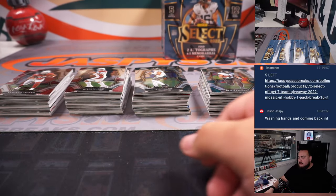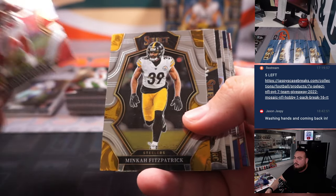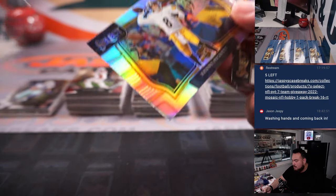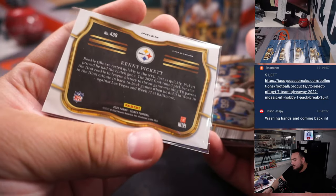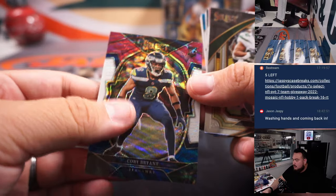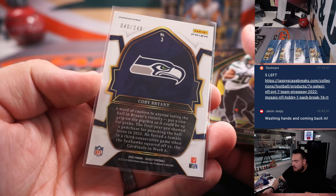All right, here we go, guys. Let's check it out. First box. Nice Kenny Pickett field level. That is a silver field level as well. John Jackson with the Steelers. And we got Kobe Bryant, rookie there for the Seahawks.